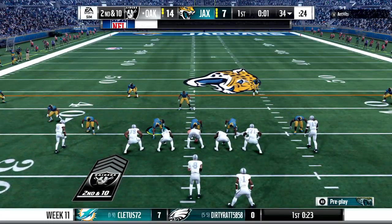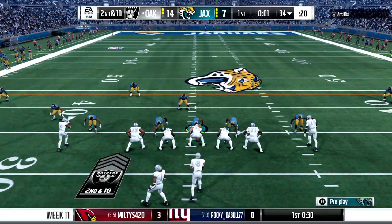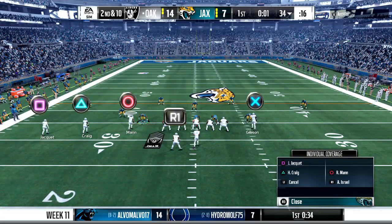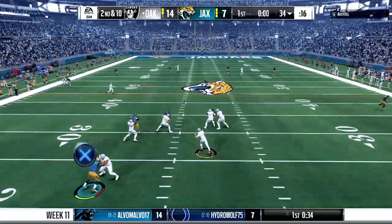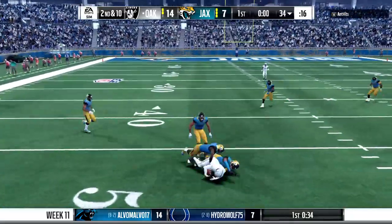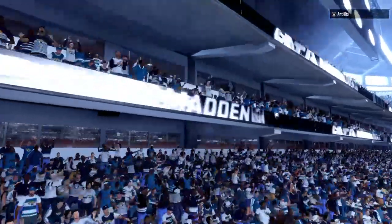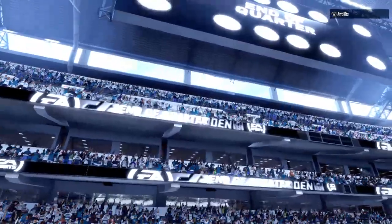Here we go now. Watch it now, Barney. Now he'll look to throw here on 2nd and 10. Oh, he's got a man wide open, complete. And he'll be taken down, but not before he gets into enemy territory.